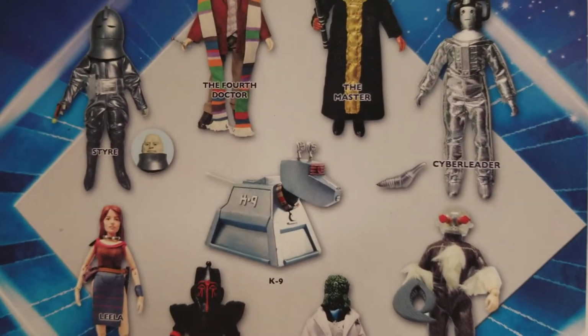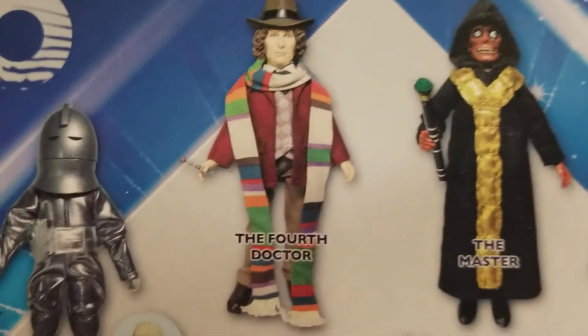And there's Sutekh. Awesome. There's K9. They have just an awesome lineup. Here's Doctor Who.